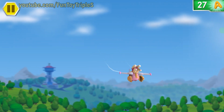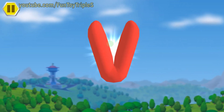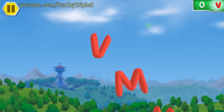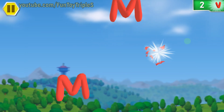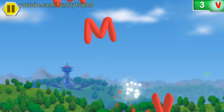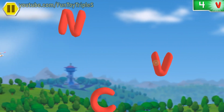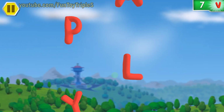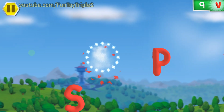Popping letter balloons is so much fun! Now pop the uppercase letter. Tap to pop all of the balloons showing the uppercase letter V. V.